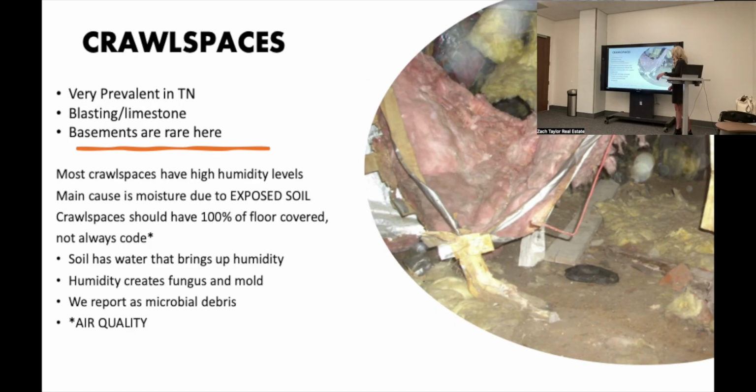Crawl spaces. So yeah, they're very prevalent here in Tennessee because of all the blasting and the limestone. I'm from Michigan. We don't really have crawl spaces in Michigan. We have Michigan basements. Have you ever heard of that? It's like a dungeon. They're gross. You don't want to go down there. People used to store their canned goods and stuff down there. That's really all you can do because they're basically mud, and they're not part of the house. The stuff doesn't filter into the house somehow, but it's really nasty. But they're very rare. Basements are very common in Michigan and a lot of the northern places. There's lots of basements, and that's a really good scenario. You get the extra space, and then you don't have a crawl space.